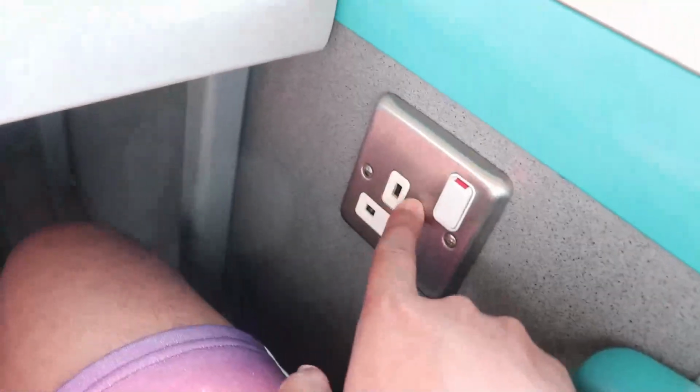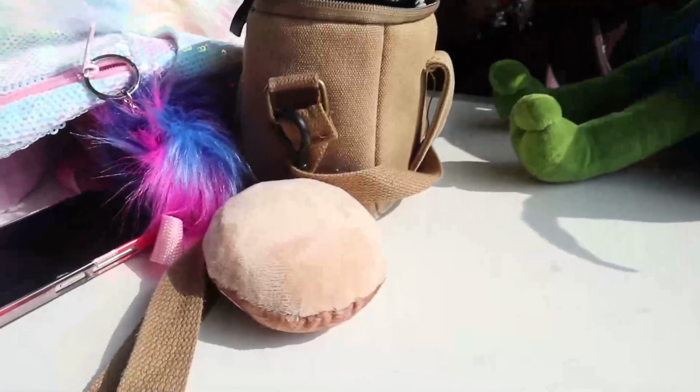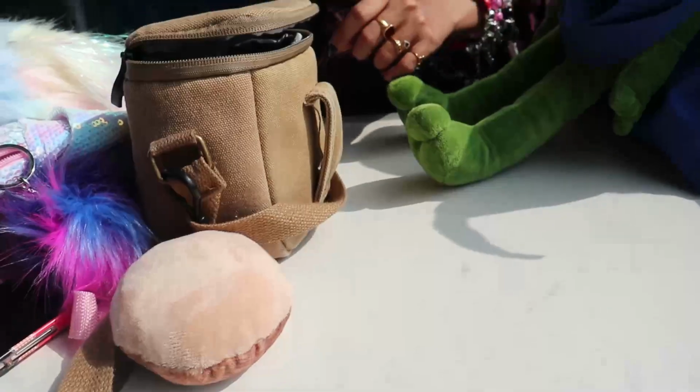There is a power cable here where you can charge your laptop. We will be on the train right now, and I will keep showing how we go next. Till then, peace.